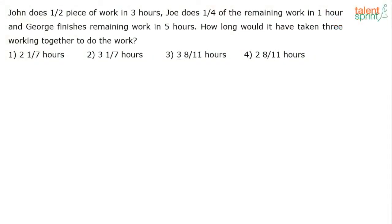Next question on your screens here. Now this is from Time and Work. See what it says. John does half a piece of work in 3 hours. Joe does 1/4 of the remaining work in 1 hour, and George finishes the remaining work in 5 hours. How long would it have taken the 3 working together to do the work?